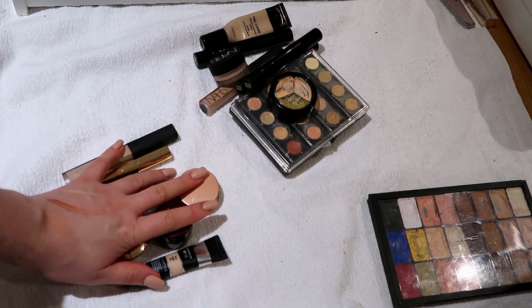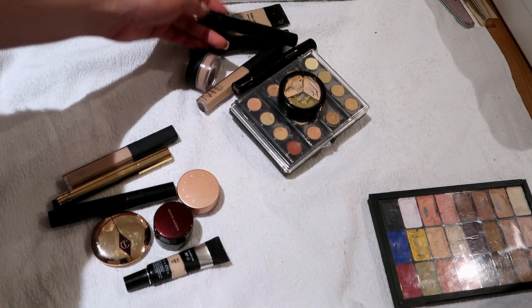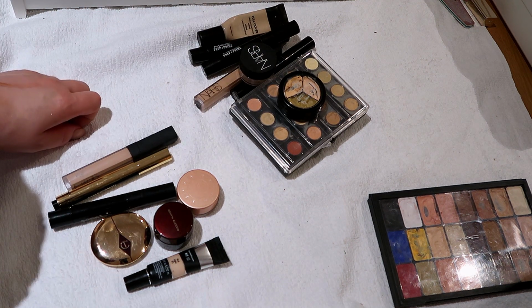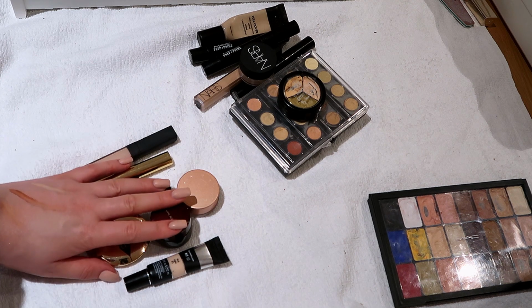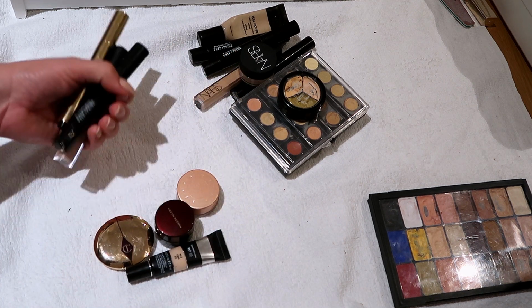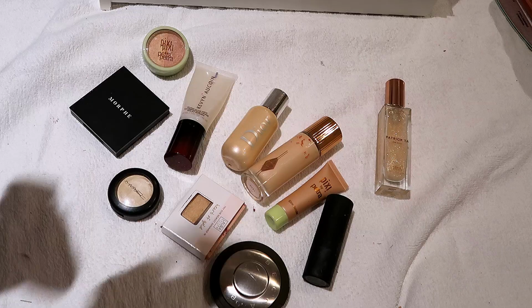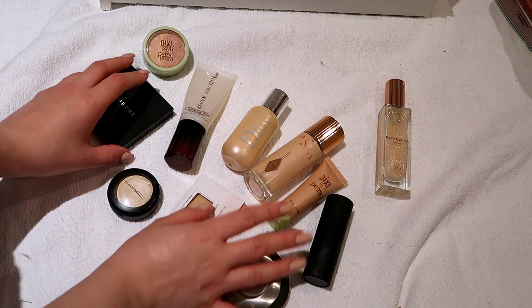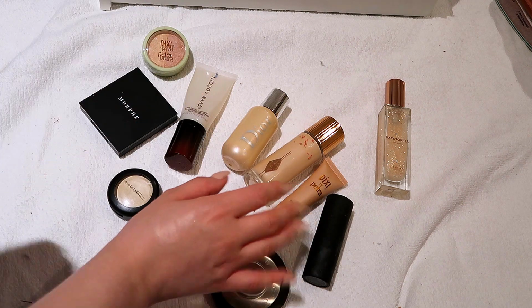Alright, so we have the keep pile and the toss and get rid of pile. Obviously, none of this can be re-gifted to anyone else. That would just be very unsanitary, but like a halfway decent declutter of the concealers. So I put out anything that is sort of highlighty and shimmery and things like that.